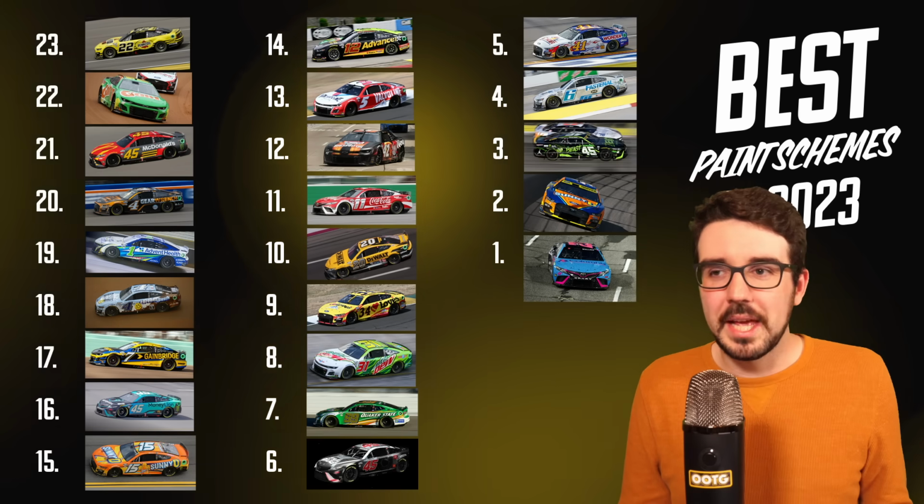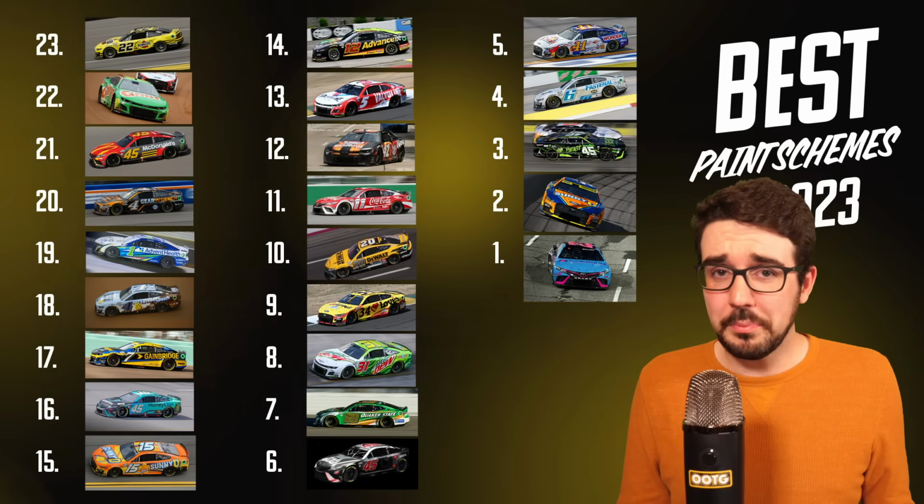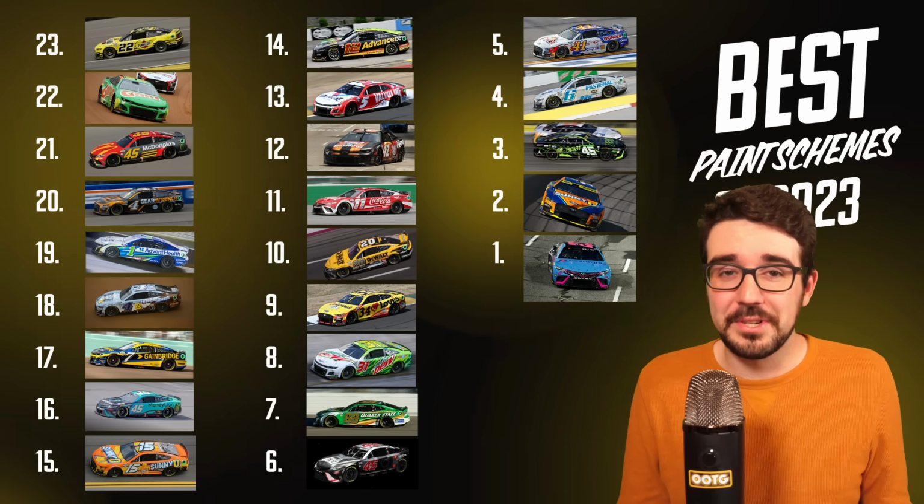We may come out with a worst paint schemes of 2023 video in the not so distant future. Although honestly, while it may have been hard to find one or two that jumped out at me, there also weren't that many that jumped out to me as bad. So I don't think I'll be able to find 23 of them. Maybe I can find 8 or 10. We'll see. Stay tuned, I suppose.